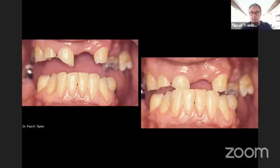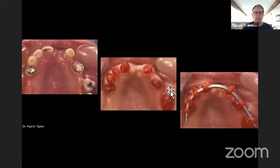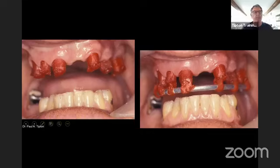This is what we're going to do in this case. Open him up, create a class 1 occlusal scheme, and then go and put our 5 principles of occlusion in place. We're doing some bridge work for this gentleman. This is a prosthodontic technique called Duralay copings and coat hanger wire. It's a way of taking a definitive impression that's a little bit more accurate.